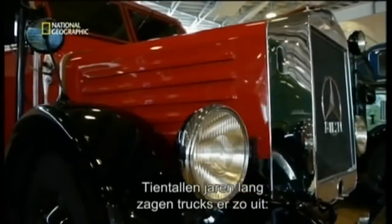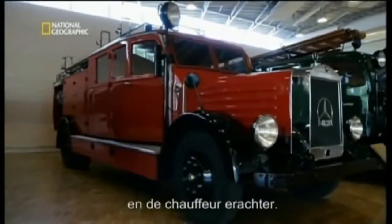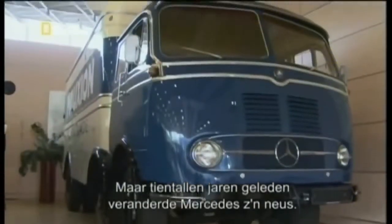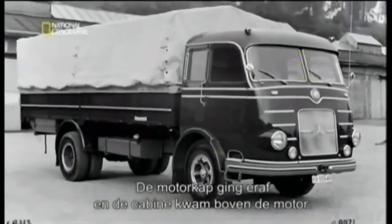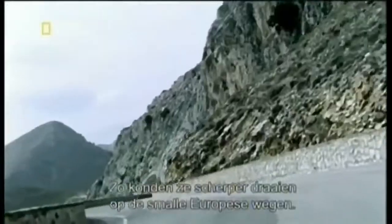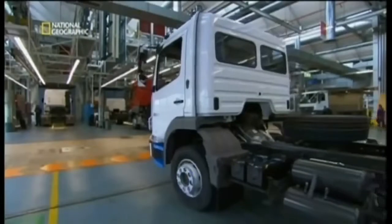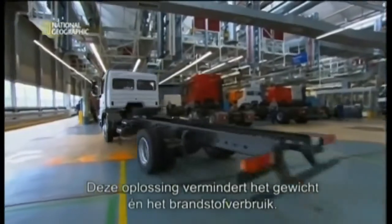For decades, trucks looked like this. A long hood with the engine beneath it and the driver behind it. Lots of manufacturers still build them this way. But decades ago, Mercedes performed a radical nose job. It lopped off the hood and created the hallmark cab-over engine design, allowing tighter turns on Europe's smaller roads. Mercedes soon captured nearly 50% of the market in the light-duty class. This space-saving innovation also reduces weight and fuel consumption.